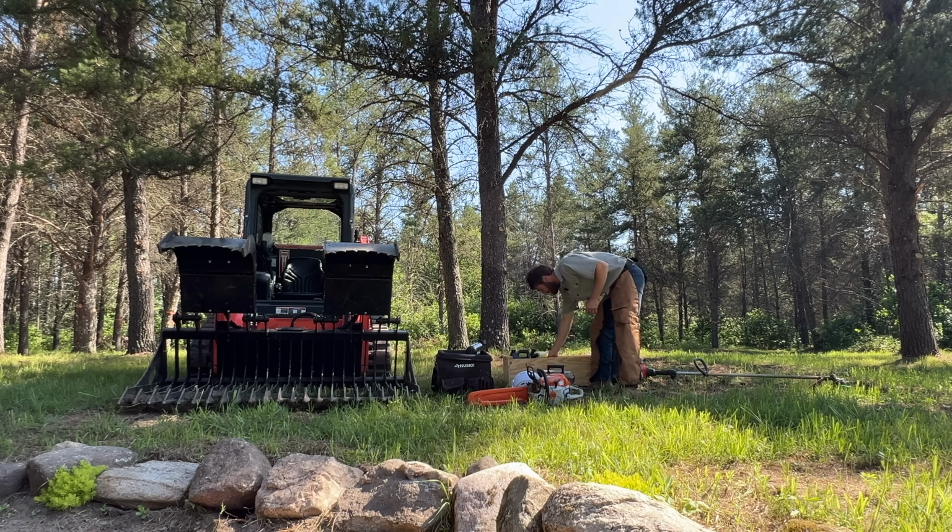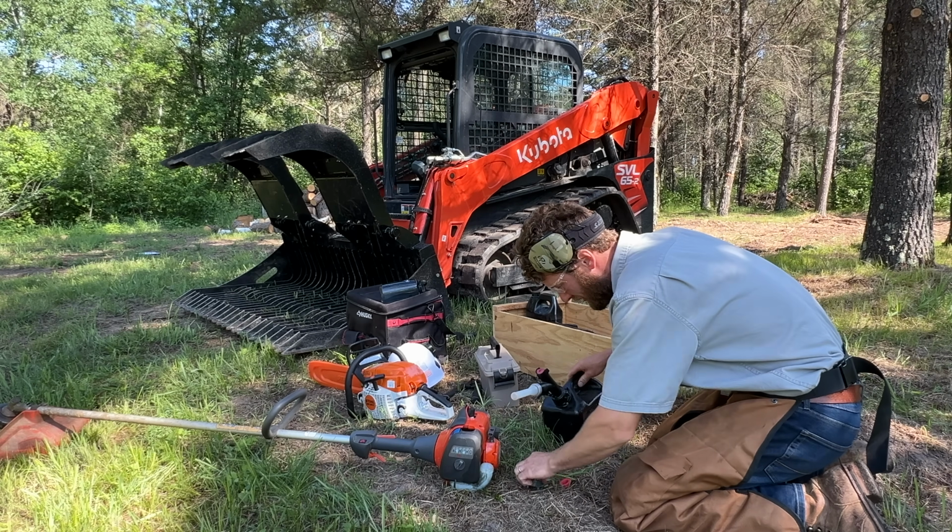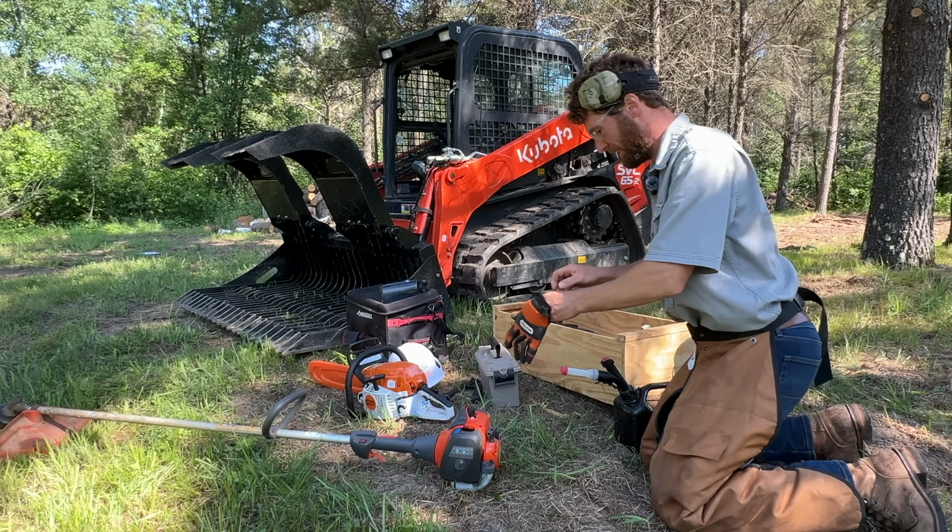I think I'm gonna start off with the string trimmer. Let's make a bunch of noise and scare out everything we can. And then I'll have the chainsaw to take down some bigger trees.